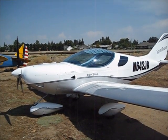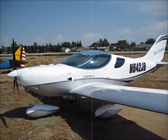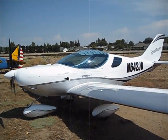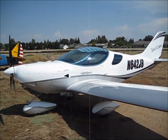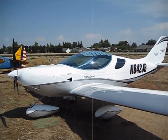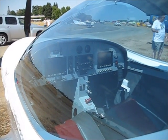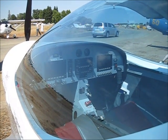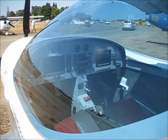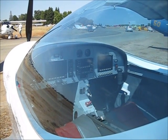A lot of people are flying these new light sport aircraft. They're considered experimental to some extent, and you don't need a full-blown pilot's license to fly them. You can bet they're not cheap though. Put the GPS in them, digital controls or digital readout instrument panels.